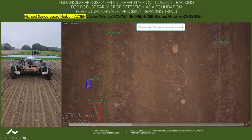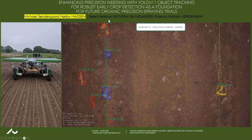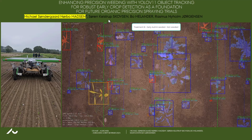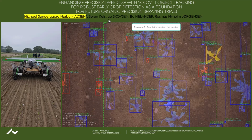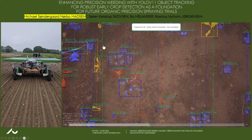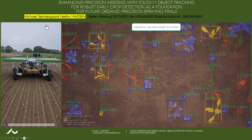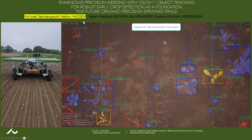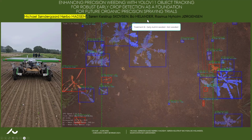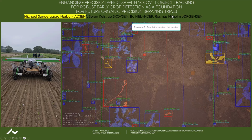The other author, Søren Kelstrup Skovsen, is a postdoc, and he has done a lot of work supporting getting the model up and running, which does segmentation and detecting objects, whereas Michael has worked a lot on the tracking part. Bo Melander is the leader of this work package, where I'm just the agronomist who wants this to work.